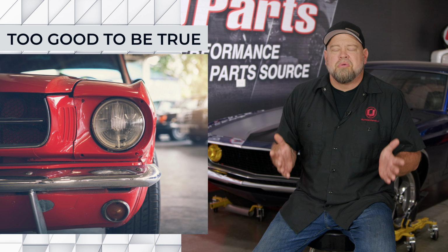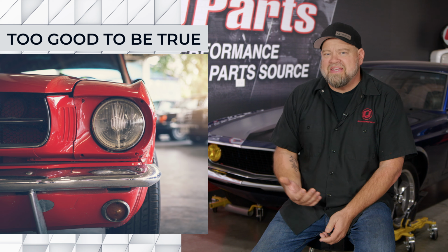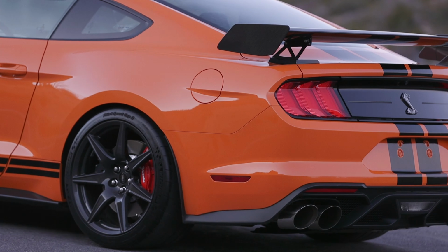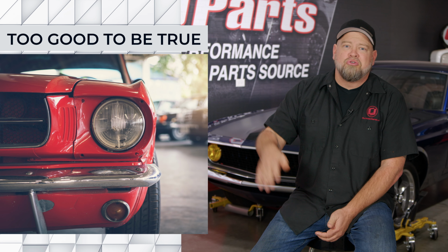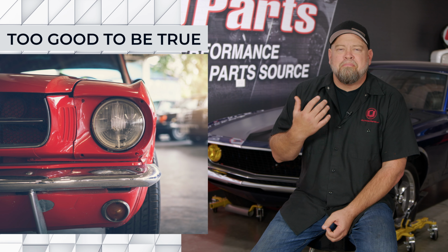First red flag should be when the price is just too good to be true. Now, this one should be pretty obvious, but oftentimes it isn't. For example, if you see a 2021 GT500 Carbon Fiber Track Pack for $10,000, that one obviously should be a huge red flag. Obviously, that's a scam. But some of your smarter scammers are a little bit better at it than that.